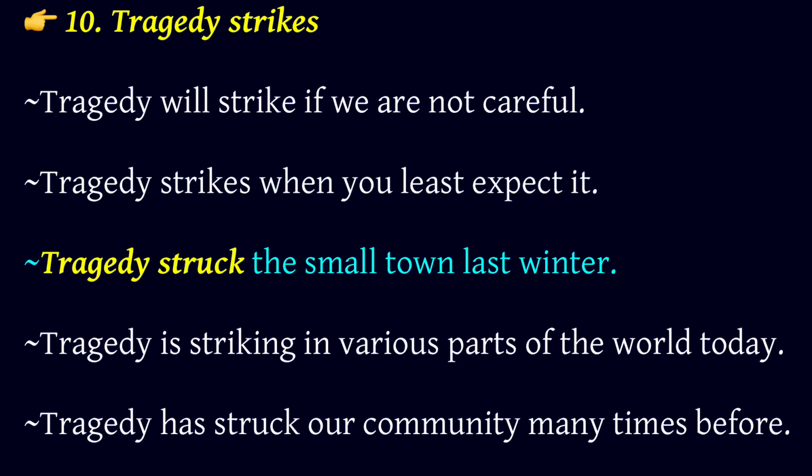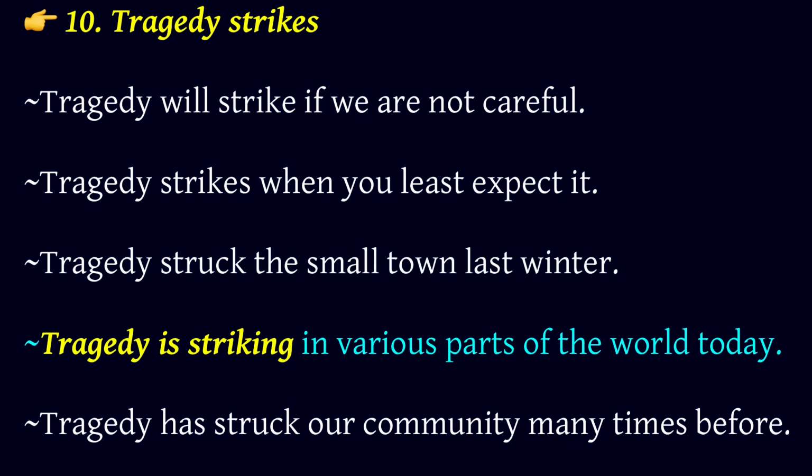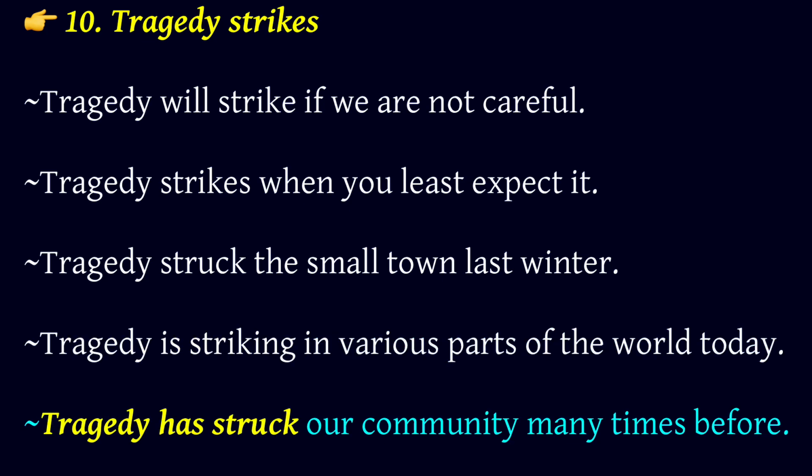Tragedy struck the small town last winter. Tragedy is striking in various parts of the world today. Tragedy has struck our community many times before.